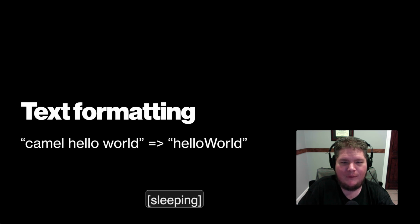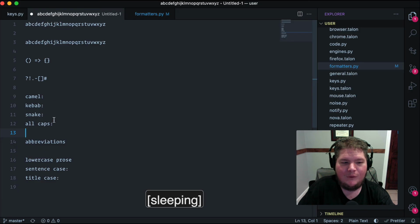Formatting commands often work by starting with a trigger word and then following that up with the text to be formatted. So, for example, if I say camel hello world, then my formatting script knows that I want to type the words hello world but rendered in camel case. We'll switch over to VS Code and take a look at that in action. I have more formatters than these, but these are the ones I'll demo. Here's some that are used for programming, and I'll describe these below.